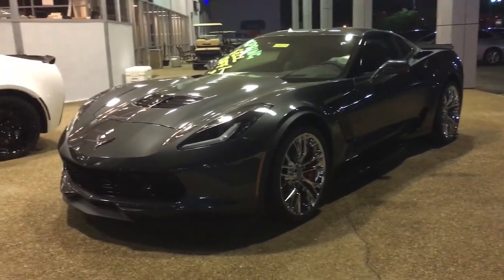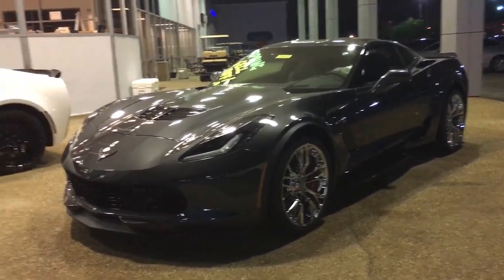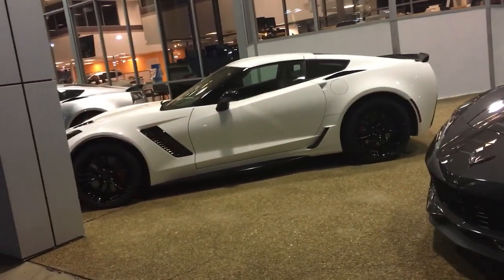So, gonna look at a couple of Z06s and some usual C7s, but thought maybe you'd like to check out one of those Z06s that they've got sitting on the lot. Pretty car. But my favorite is the white one. Do it for Dale.